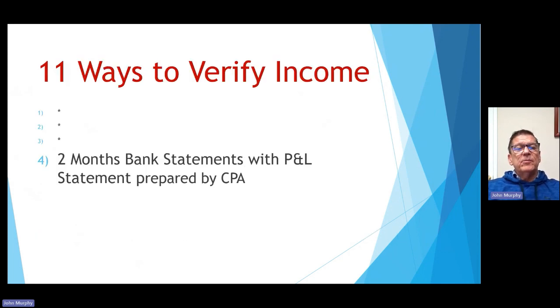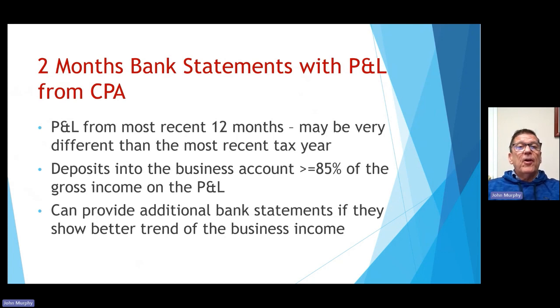But let's say 12 months doesn't work for you, but the last 2 months have been gangbusters, and your profit and loss over the last 12 months has been really good. Not necessarily over the last tax year 12 months, the most recent 12 months have been really good. This program is for you. So the profit and loss, as I mentioned, is the most recent 12 months of history, which could be very different than the most recent tax year.